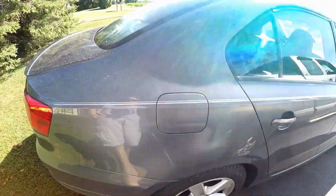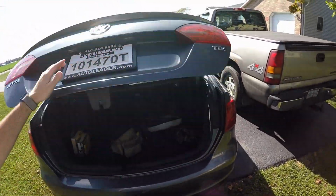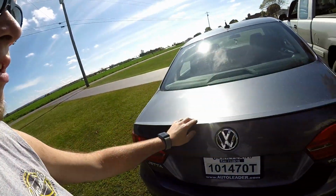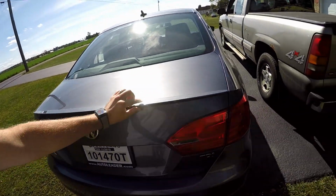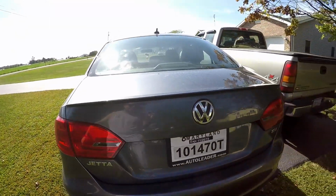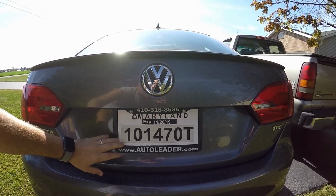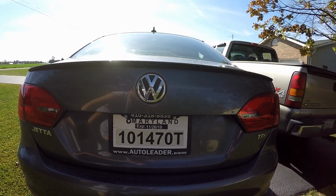But the trunk, it's nice how it actually has the button back here. My other Jetta didn't have the button, so I always had to use the release inside the car. So this is nice that it has that. I love that about the car, and I love this little lip here. Not all of them come with this little lip, and as you guys can see, it is a TDI, which I love. In Maryland, they don't do state inspection like we do here. They inspect the car before it sells, and then they put this fake plate on until I get my actual plate from Pennsylvania. But the car is, I absolutely love it, guys.